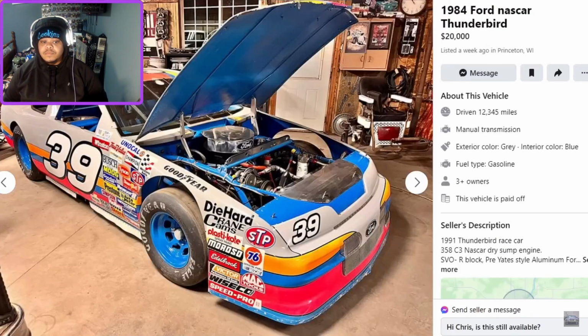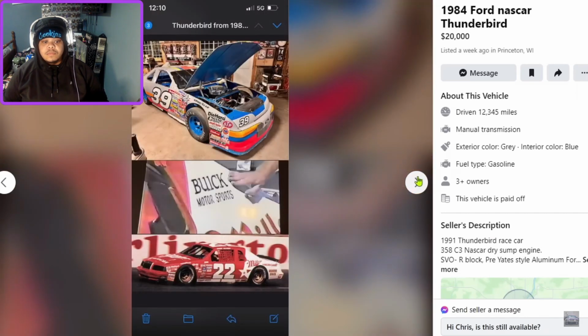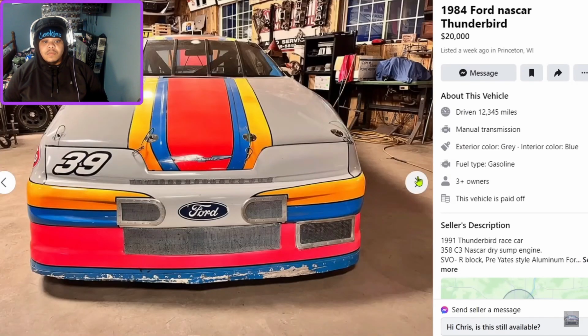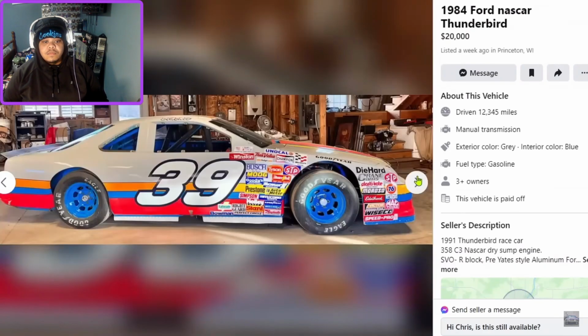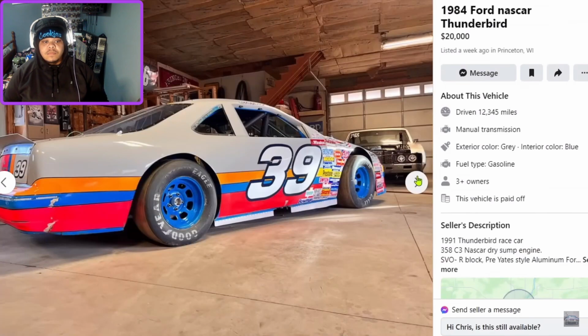Next car, 1984 Ford NASCAR Thunderbird. Somebody owns a NASCAR and they're only selling it for 20 grand. Why does that seem relatively cheap to me? I know it's a race car. I know it is, right? But oh my god, I want it so bad.